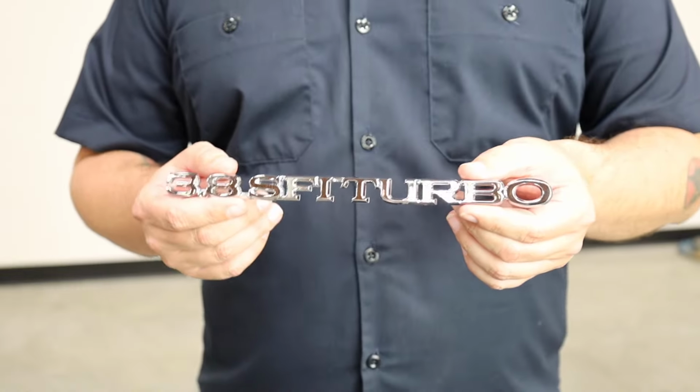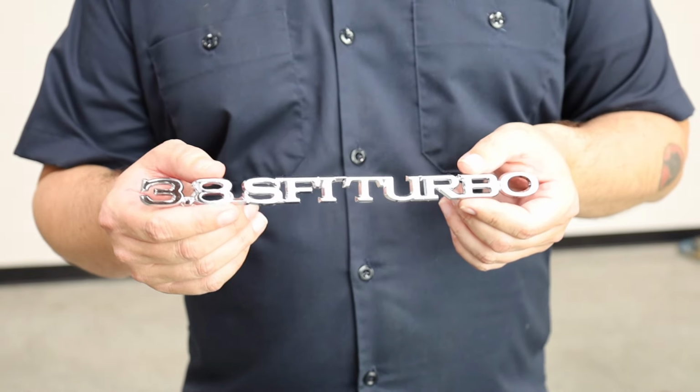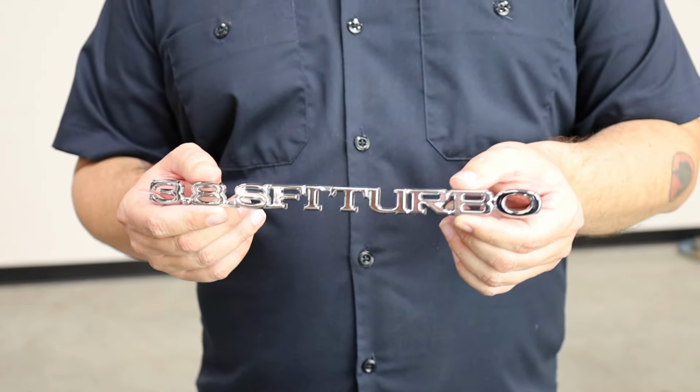Your hood and trunk emblems are often the first emblems to get replaced under a restoration. When you're ready, we've got reproductions that are indistinguishable from the originals.